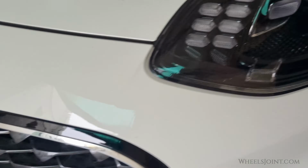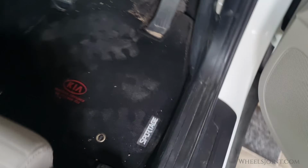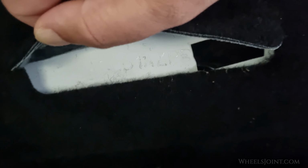Another place to find the chassis number is under the front seat. Slide the front seat back, and you will see a cut in the carpet under the seat, revealing the chassis number engraved into the metal.